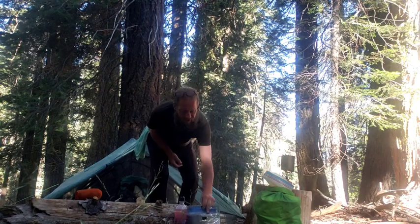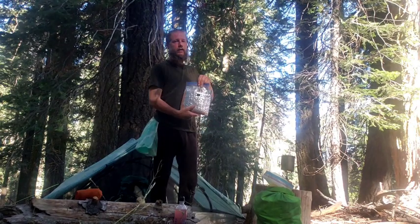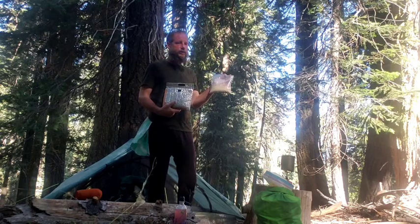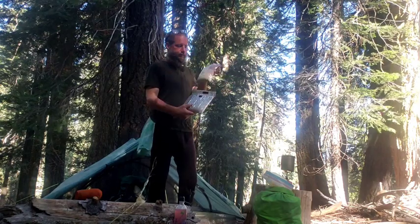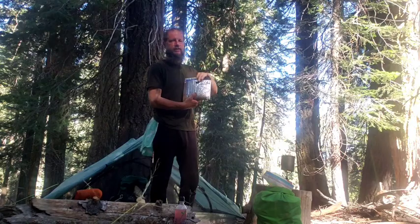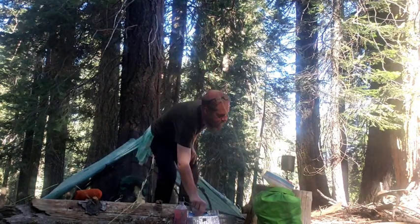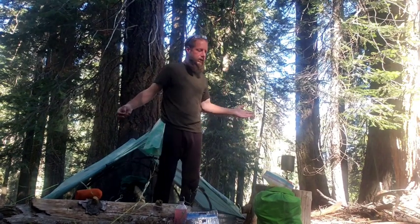So the water's going to boil. I'm going to pour it in my fancy homemade koozie freezer bag. You can only pour boiling water in a freezer bag. So pour it in there, let it seep for about 45 minutes. Pasta and rice take forever for some reason. And then I'm going to eat dinner.